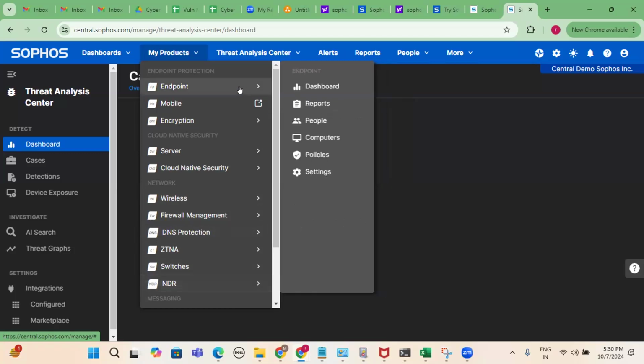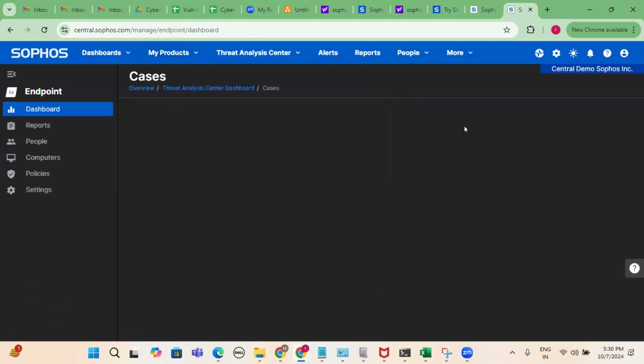So now if you are going with endpoint dedicatedly, go to dashboard. Don't get confused. We are discussing EDR only, but this particular tool contains more than one solution. So that EDR, phishing email, cloud optics, NDR capability, there are so many. So always refresh this one, otherwise you will not get the proper details.